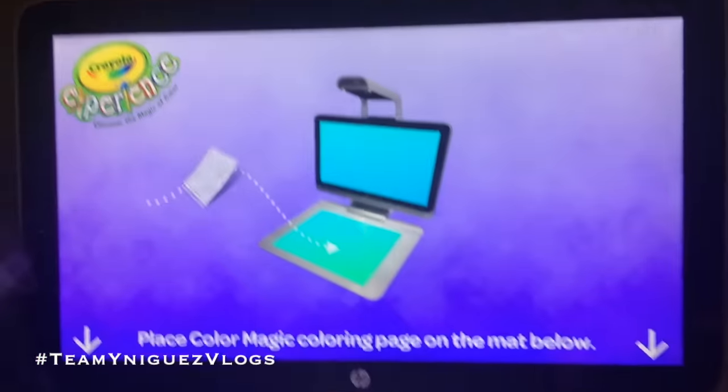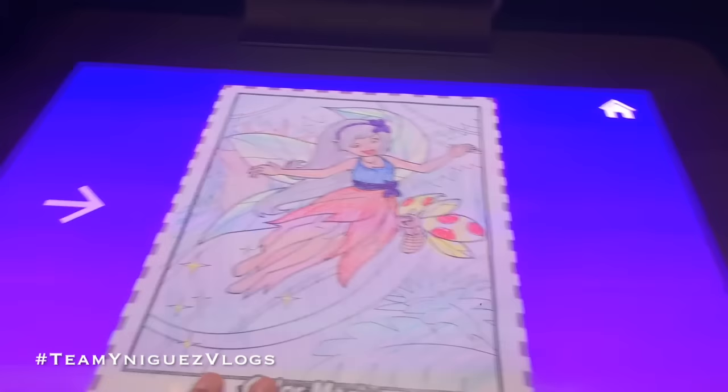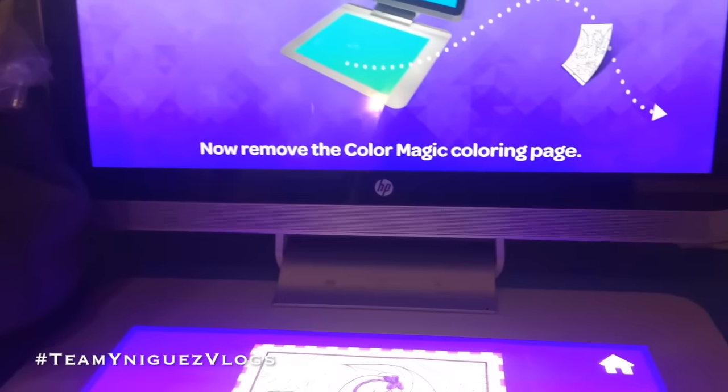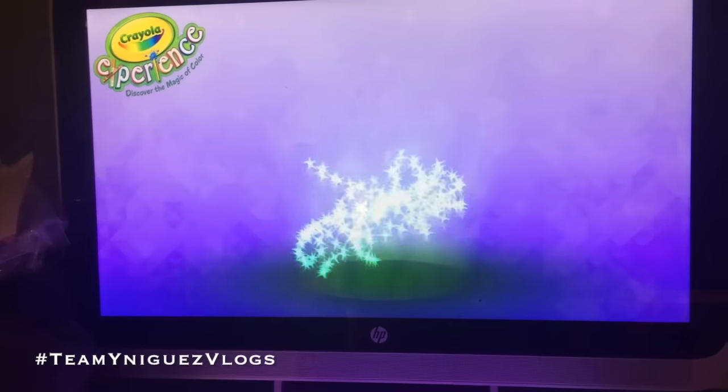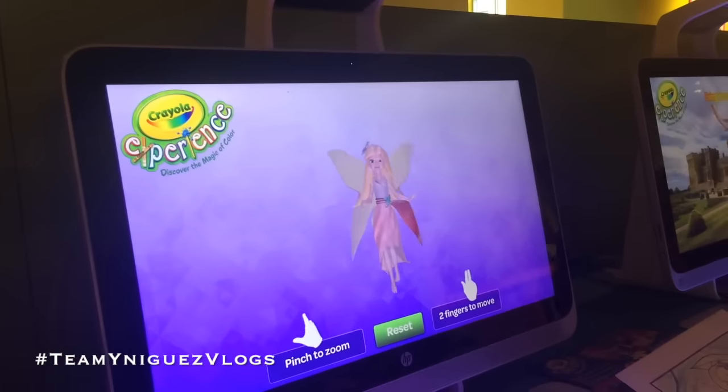So what do I do if I start on the mat below? Now remove the color magic paint. Yes, I did already. Wow, look at yours.